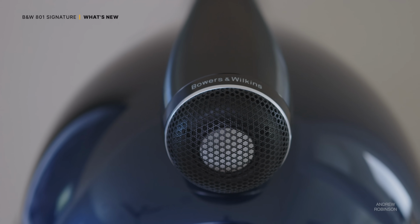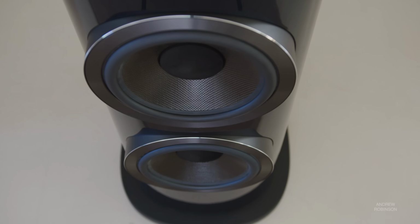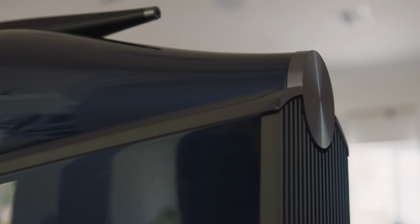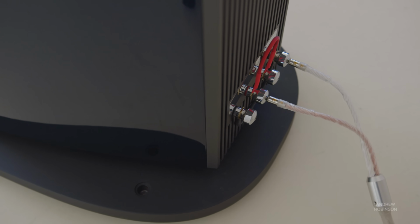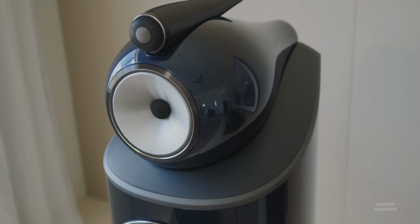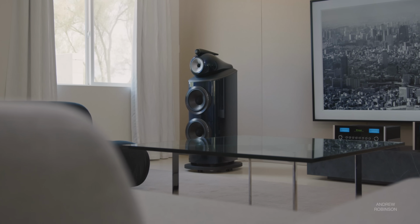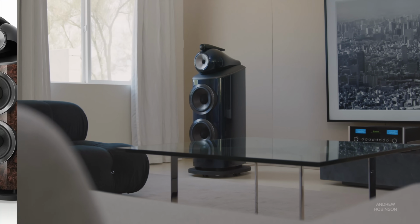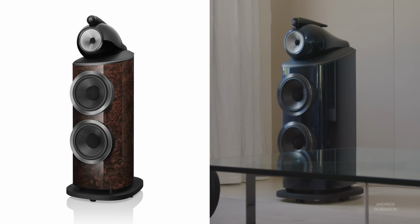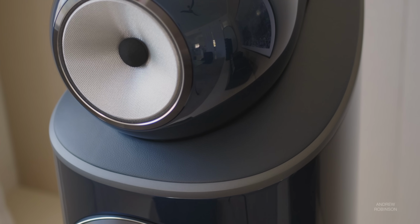The Signature is more than a fresh coat of paint. Each detail of the Signature has been carefully crafted and sees numerous updates over the standard 801, including crossover upgrades and a modified cabinet with a refined downward firing port. There are improvements to the woofer and a new, stiffer aluminum top plate for the midrange and tweeter to rest on. Of course, there are more superficial upgrades, such as its 2 new finishes. Ours is the Midnight Blue Metallic, or you can go the more classic route with the California Burl Gloss. The special editions also have color-matched full-grain leather from UK-based supplier Connolly, who caters to many top-tier automotive brands, such as Bentley, Aston Martin, and Rolls-Royce.